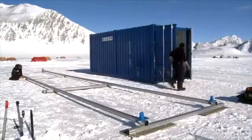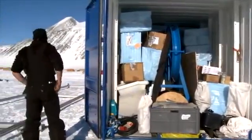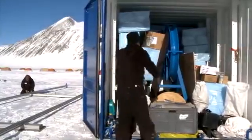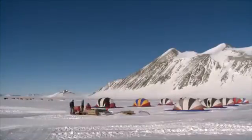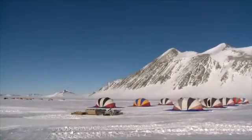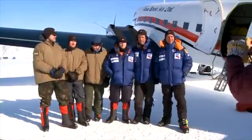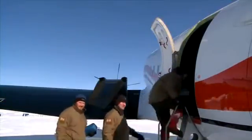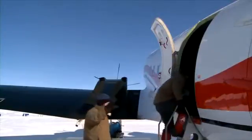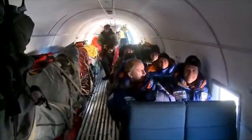The Lake Ellsworth guys keep busy testing kit. Some of our team help set up the clamshell tents to pass the time. On the 2nd of November, the Forces team get on their way. Good, on our way. 2.5 weeks since we left the UK, and it looks like the moment's come.